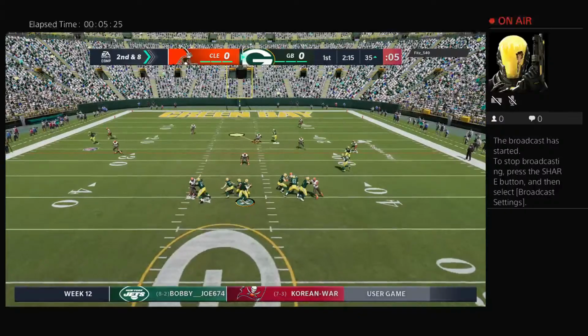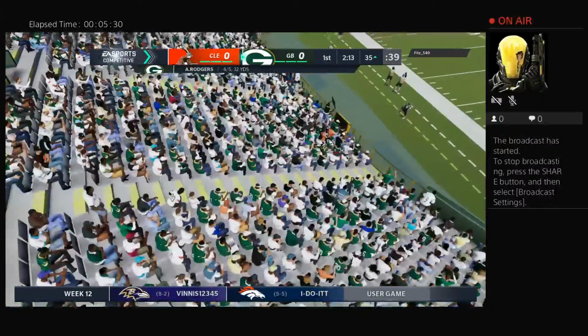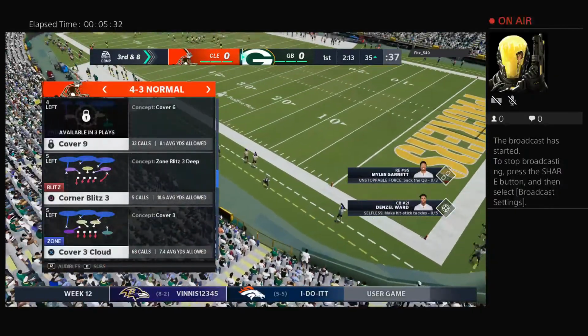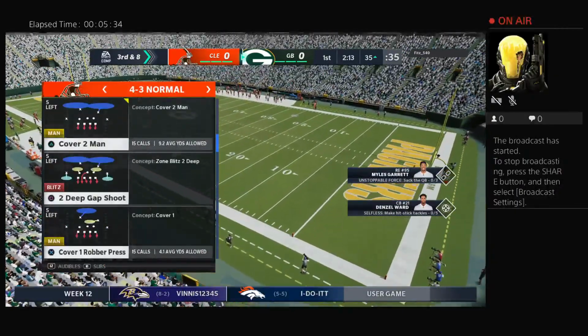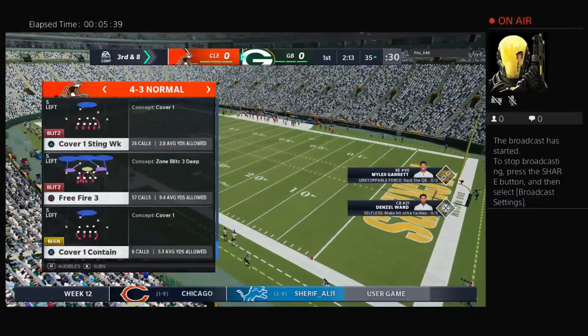Throwing again on second down. Rodgers forced out to his left. And he'll be hit as he releases it, and that'll fall incomplete. He was looking for his tight end, Jace Sternberger there. But now it's third down. And 8 yards to go.